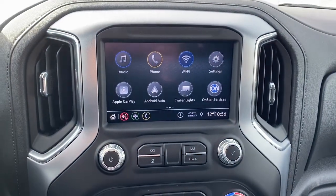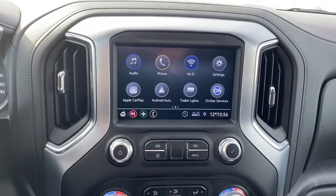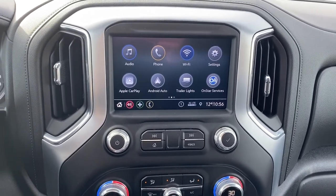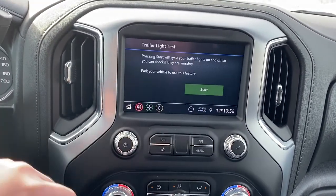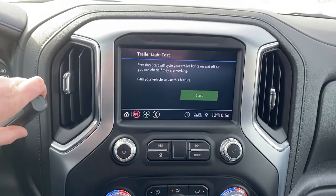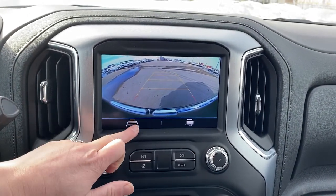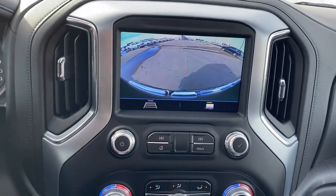Up next is GMC's Infotainment Center, equipped with Apple CarPlay and Android Auto. This touchscreen displays the outside temperature, the time. We have our shortcut buttons down below along with the trailering app, and this screen doubles as our backup camera with or without guidance. And to the right here, we have hitch guidance.